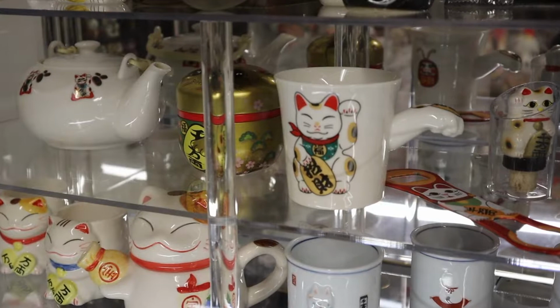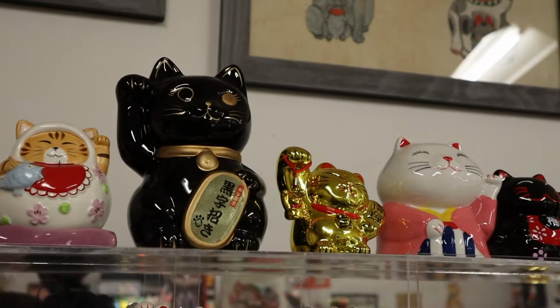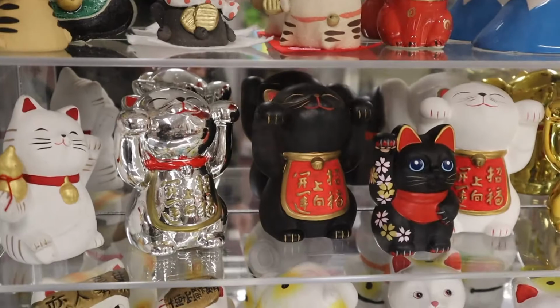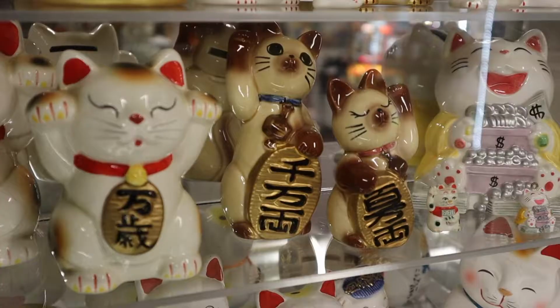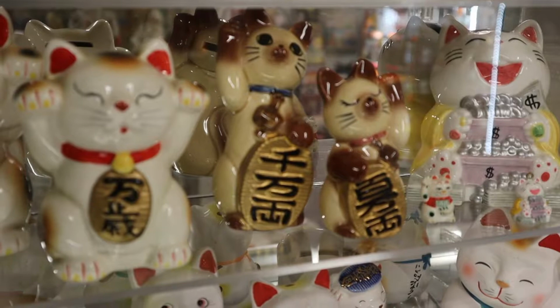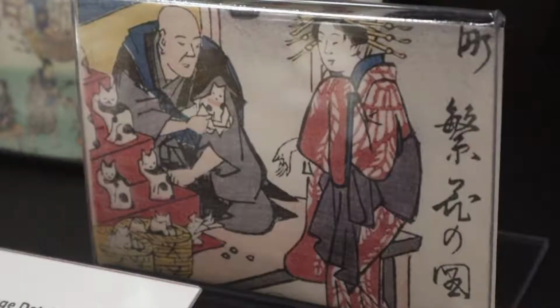And here are some teapots and teacups with the lucky cat symbol on it. When the right paw is raised, it means success with money. With the left paw raised, it means success with customers. And when both paws are raised, it means success in general. This is the earliest known image of a Maneki Neko in art from 1852. And here's a close-up of the image.